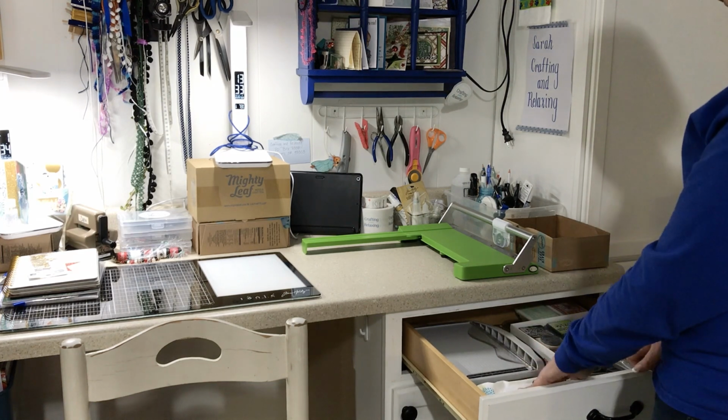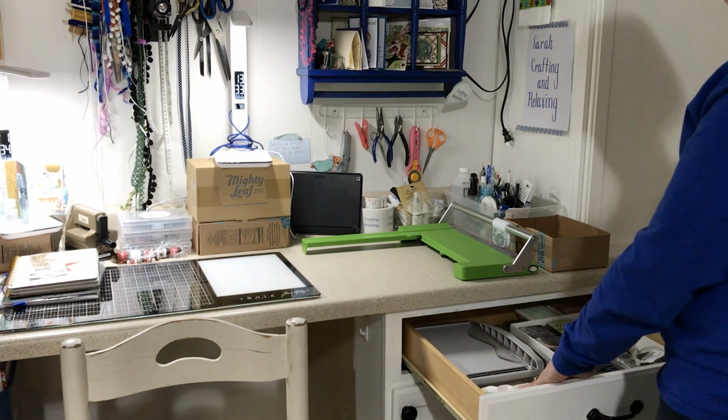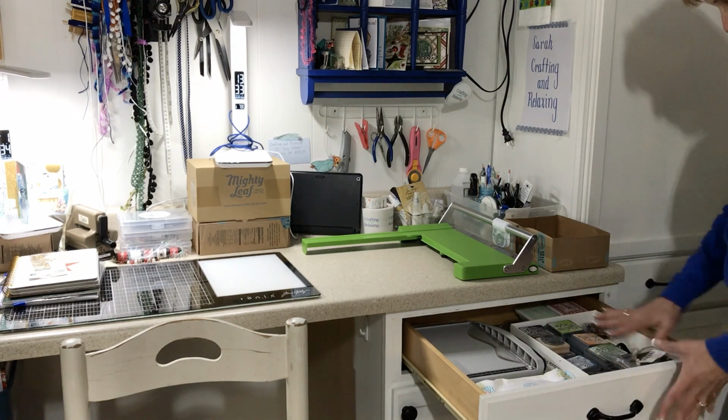I have baby wipes here for when things get messy, and I usually have rags, but there don't seem to be any. Inks and daubers right here.